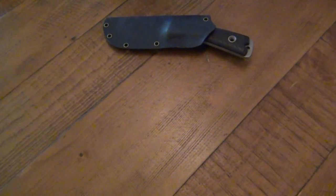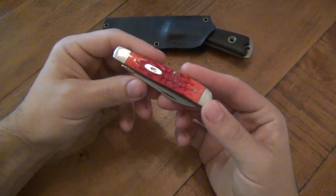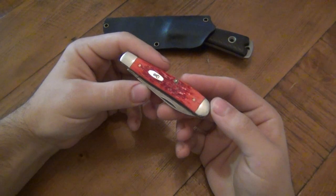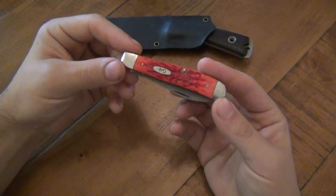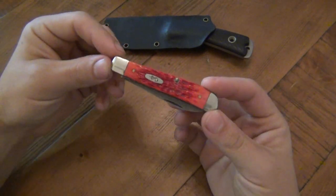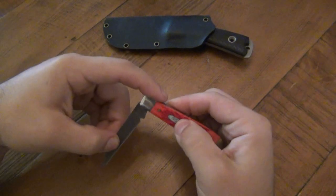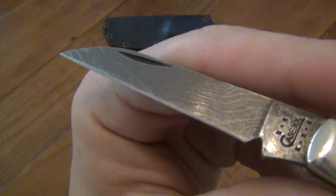The next one I'm going to sell is the other one that I did not yet review, and I won't be, unfortunately, because I'm going to be selling it, obviously. But I will have some similar reviews in the future. Now, this is a W.R. Case & Sons knife. This is an older model. This specifically, the pattern here is a mini trapper, and it has a single Wharncliffe blade. This happens to be Damascus. Beautiful Damascus blade.